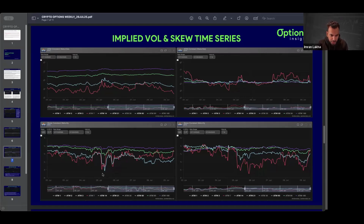In terms of skew, we got down to about -4, which is 4 vols put premium, both in the 1 week and the 1 month expiry. Since then, we've had 1 week go back to calls, but the 1 month has persisted in puts. And Ethereum got down to like -3, -3.5, but has flattened off again there. Everything back in call premium.